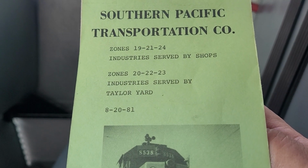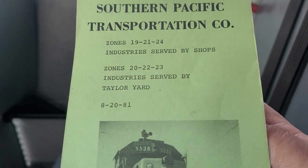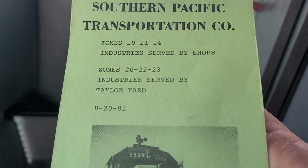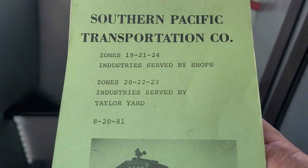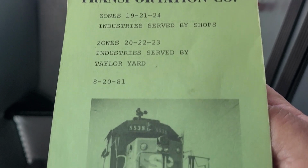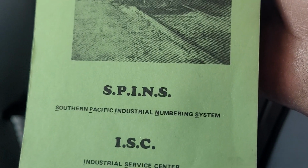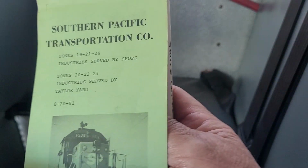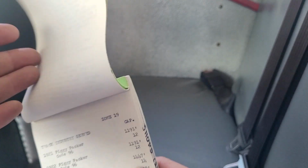The last video for this series, or it could be the first one if you just stumbled on this one. We're going to be doing zones 19 and 21. Spins book data for 820 of 81. What spin stands for, who made them. Basically tells crews where to spot cars for loading and unloading.